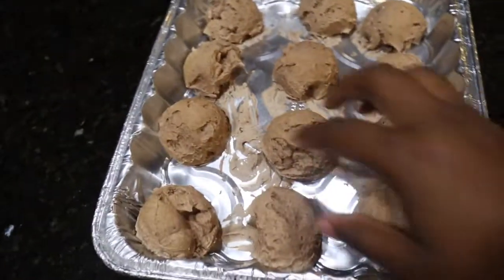And then lastly, we took out the fat bombs from the freezer, and like I said, they literally are like a dessert. They're so good.